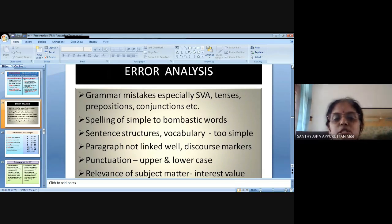Okay, and sometimes spelling of simple to bombastic words. Now, table is a simple word, table. But if the student were to spell it as Tabel, that is a serious error because they do not know how to spell a simple word. But if the student doesn't know how to spell encyclopedia, so that will be, say, there's some mistake in the word spelling, encyclopedia. There's a spelling somewhere there wrong. So we put a squiggly line. It's considered a minor error. Why? They do not know how to spell a bombastic word or a word which is rather difficult to spell.